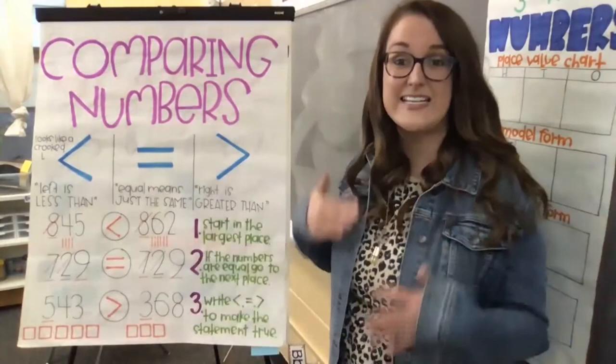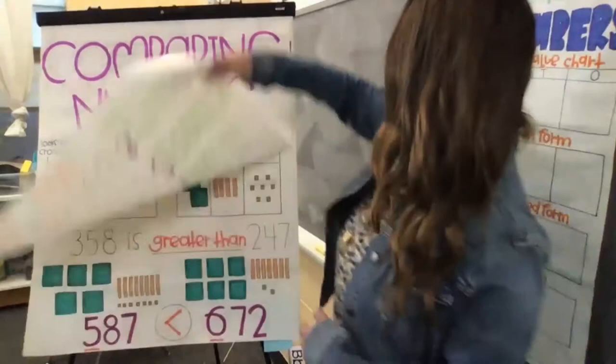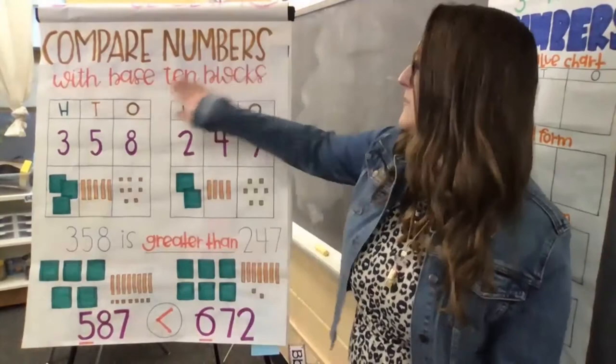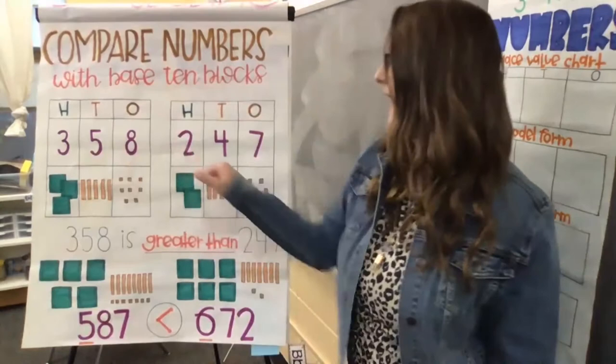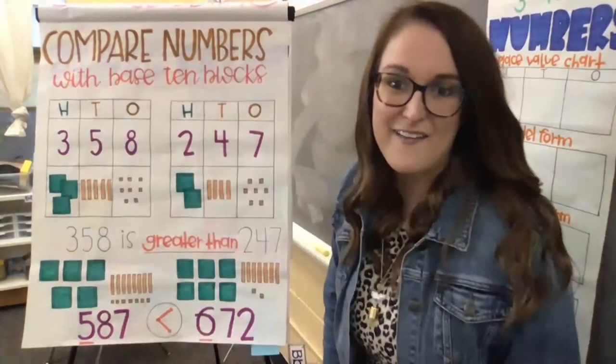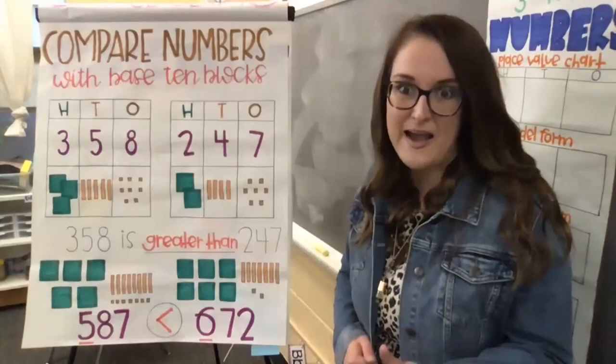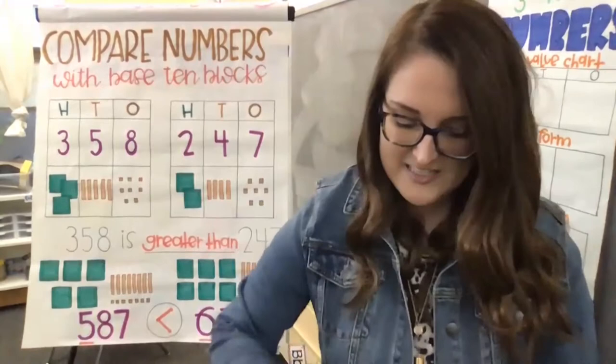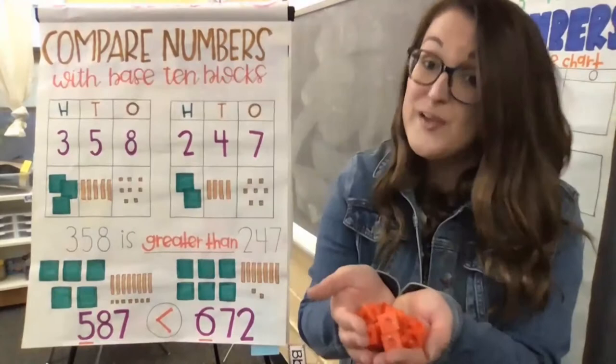So then I'd like to briefly go over our comparing numbers with base 10 blocks, because we're also going to build our numbers here together. So we're going to practice with 2 3-digit numbers here in just a second. So compare numbers with base 10 blocks. So we're looking at the number 358 and 247. We can see underneath it is drawn out already for us in our base 10 blocks. Before we get going, I want to remind my friends, let's go ahead and practice building a 10. So if we had all of our little ones all on their own. Okay, so here we go. We've got all of our ones here, and I have 10. We know that once you have 10 ones, you can build them together.